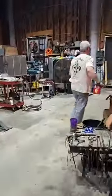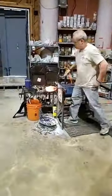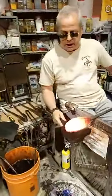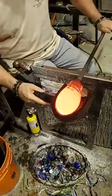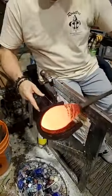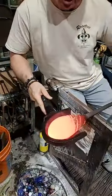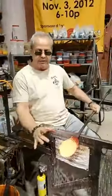All right, so you see I got more glass on top. And I'm going to use the block to kind of redistribute the molten glass. So I don't want as much down by the neck. I want it more towards the bottom of the vase. So I'm kind of using the block to pull and shape. So I'm pulling it this way so the mass is down at the bottom.